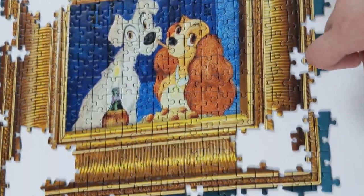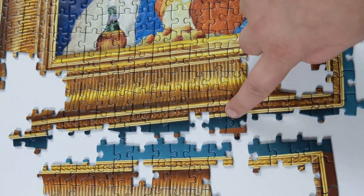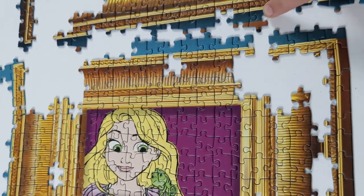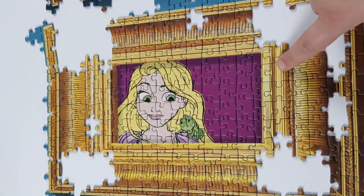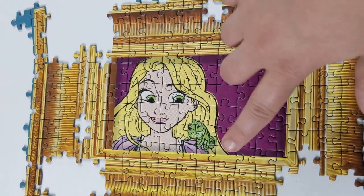These sections are quite difficult. We can see here, this is the top of the Sleeping Beauty picture. So again, this is another one that I could connect. Let's see what else we have here. So we also have Rapunzel. That was another one that was quite easy to spot because it is more of a comic book style.